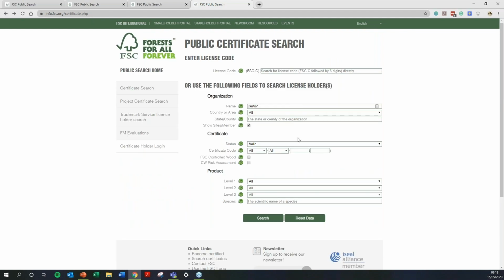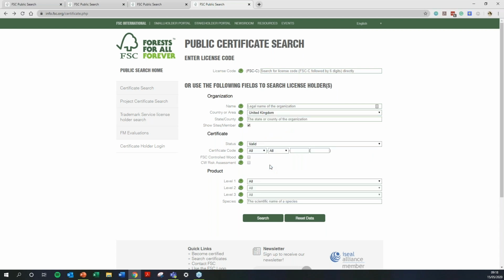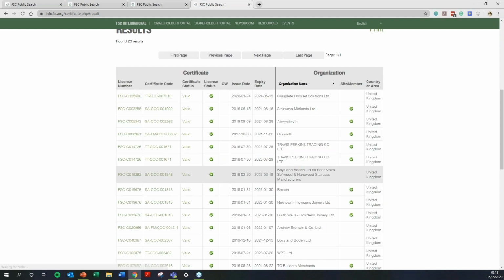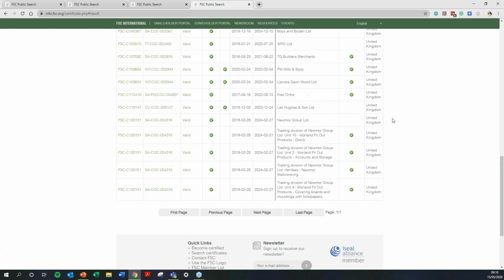Going back to the main page again, let's clear that. If we wanted to find certificates just based in the UK, we'd go here and select the United Kingdom. Now you can refine your search further by drilling down. So as we're in Powys, I'm going to ask the database to return a search of all FSC certificates based in Powys. And I click on search. So this gives me a list of all organisations based in Powys that have certification.